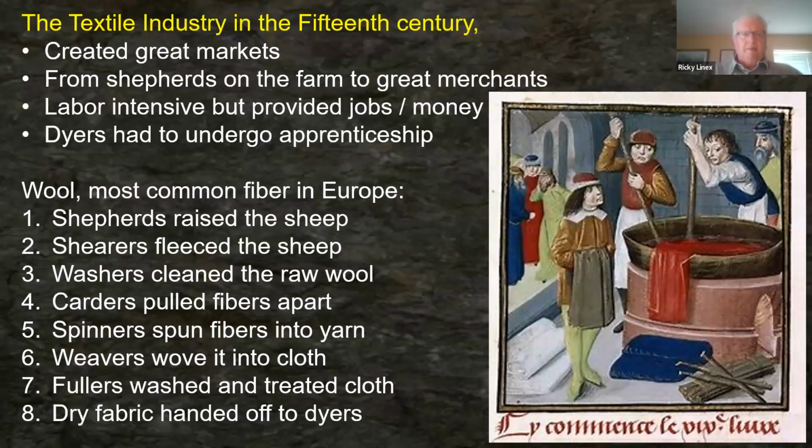We talk about the textile industry in the 15th century. This was huge, took a lot of labor, created a lot of markets. You had shepherds on the farm growing the sheep, the wool, the mohair, the goats, all the way to the market itself. Took a lot of labor, but it provided jobs and money that these people that didn't have any other way to make a living needed.